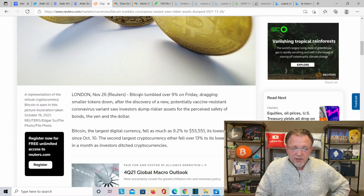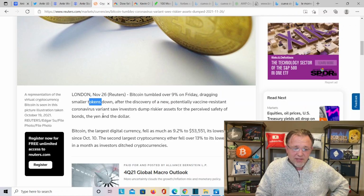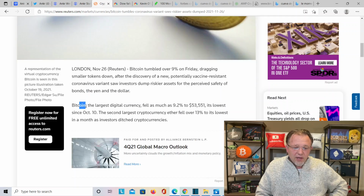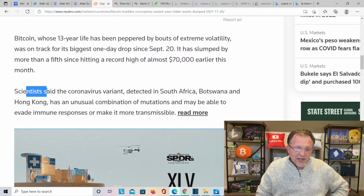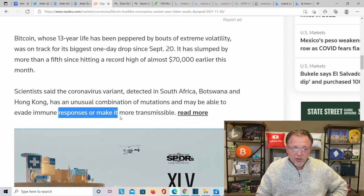London, November 26th. Bitcoin tumbled 9% on Friday, dragging smaller tokens down. After the discovery of new potential vaccine-resistant coronavirus variants, investors dumped risky assets for perceived safety in bonds and yields on the dollar. Bitcoin, the largest digital currency, fell 9% to the lowest since October 10th. The second largest cryptocurrency, Ethereum, fell 13%. Says right here, scientists said that the coronavirus variant detected in South Africa and Hong Kong is an unusual combination of mutations and may be able to evade immune responses, making it more transmissible.